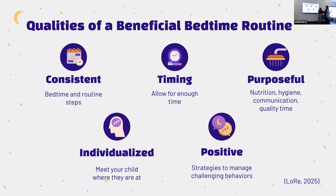Okay, so those are consistent, timing, and purposeful. And then we have individualized. So meeting your child where they're at. Again, as Kaitlyn has emphasized before, everyone's so different. So attend to, and kind of thinking of their sensory systems too. What is dysregulating for this child, and what's regulating for them? And individualizing their bedtime routine to meet those needs. And then adapting as they age as well. Because now your 5-year-old is now a 10-year-old. Their bedtime routine is going to look different.